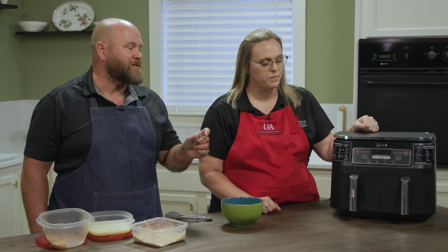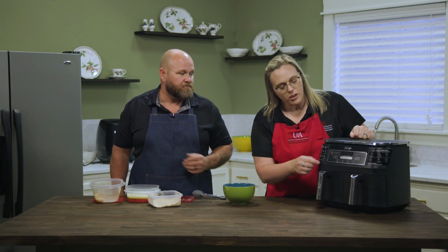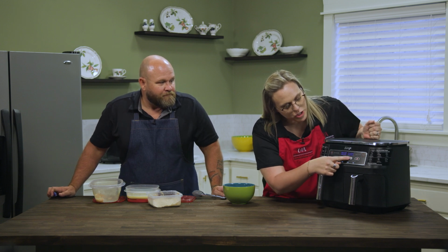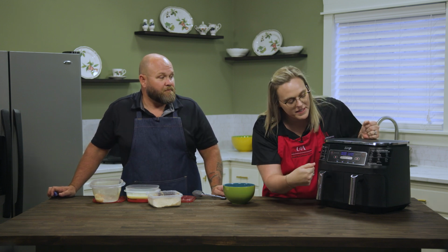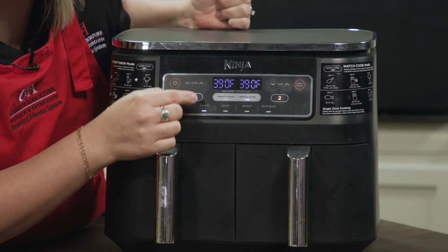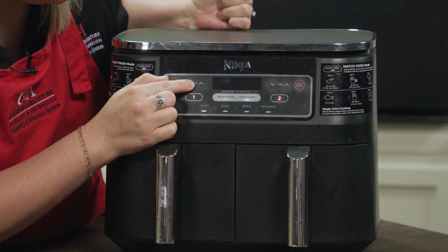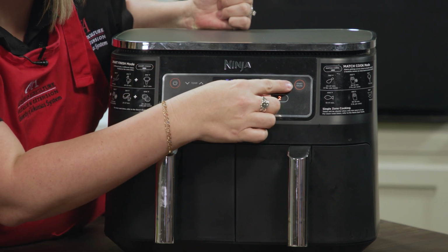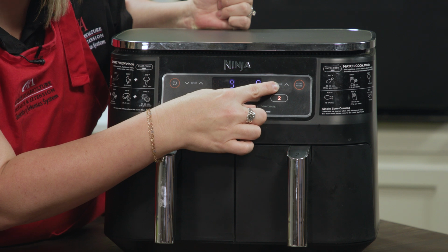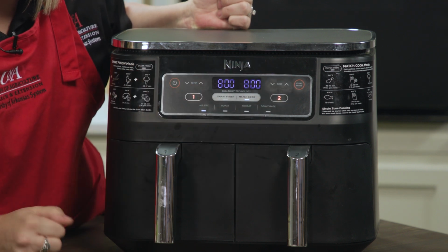These aren't very big pieces, and I think we'll get, if not, maybe a couple more minutes, but I think that's a good place to start. I think you're right. All right, so we'll get it fired up here, and I'm gonna do a match cook so that they're both cooking at the same time, one of those fancy things. Air fry, 375 for 8 minutes. So we're gonna go down and we'll hit start.